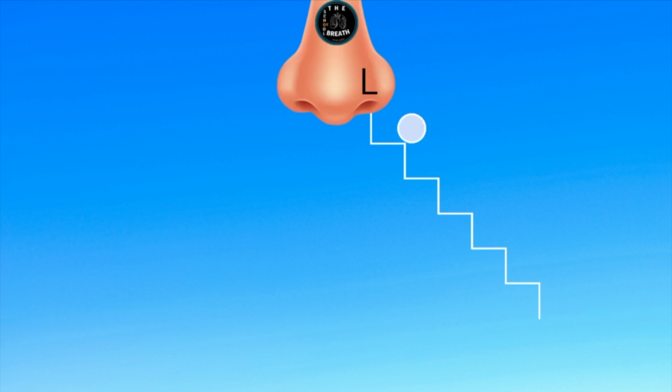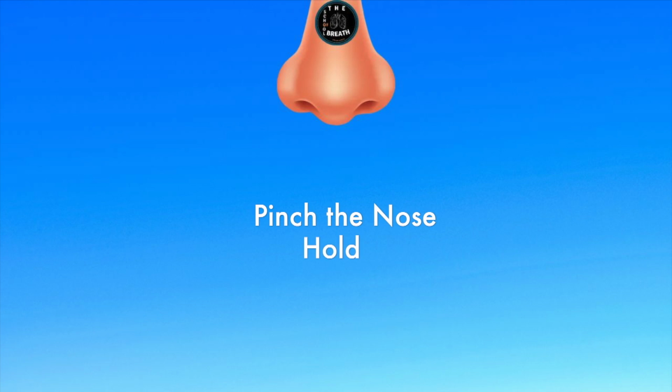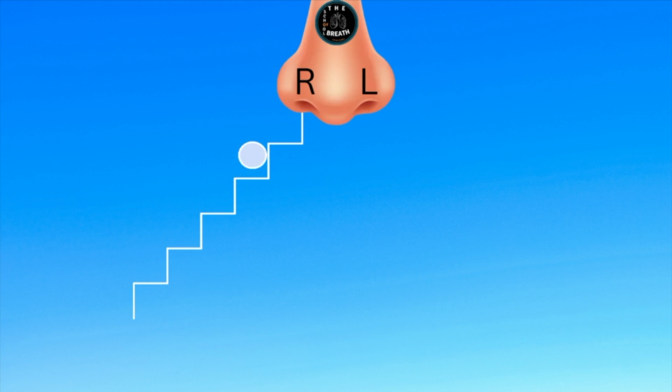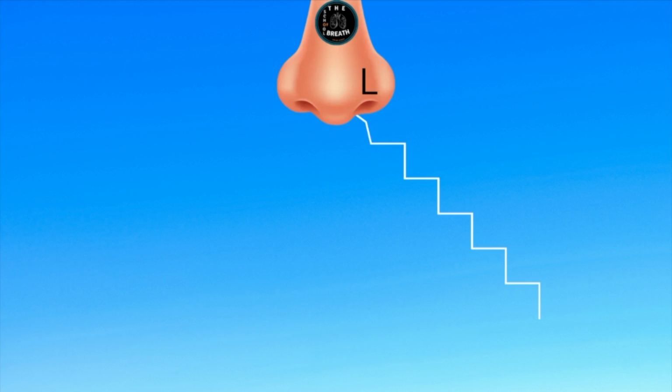So let's begin. You want to close your right nostril with the right thumb. Inhale from the left. Always inhale from the left. Always start this pranayama with the left side. Inhaling for 5, 4, 3, 2, 1. Hold. 5, 4, 3, 2, 1. Exhale from the right. 5, 4, 3, 2, 1. Inhale from the right now. 5, 4, 3, 2, 1. Hold. 5, 4, 3, 2, 1. Exhale from the left. 5, 4, 3, 2, 1.